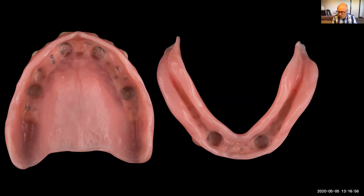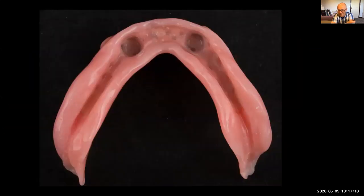This is really important here. I think this is a great detail. When I come to fit them, I don't put the attachments in. So Rowan doesn't process the attachments in for me. We leave a space for the attachments to be placed into the denture at a later date. So the dentures are fitted like this.